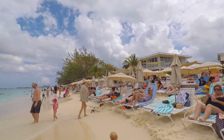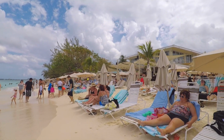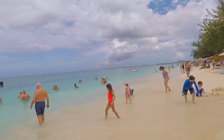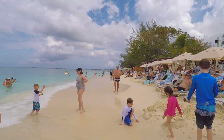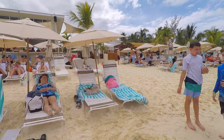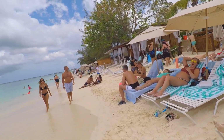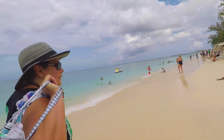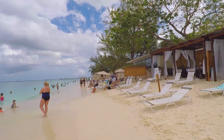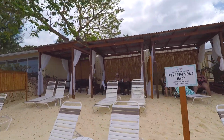So, I think it was about $40 to stay here, well, to have two chairs and an umbrella. Maybe drinks, I'm not sure. Of course, I have free drinks in the ship, and there are a lot of kids here. So I'm guessing these people are mostly from cruise ships. In fact, isn't that what our towels look like? Yep. Yeah, RPBC, Royal Palms Beach Club.